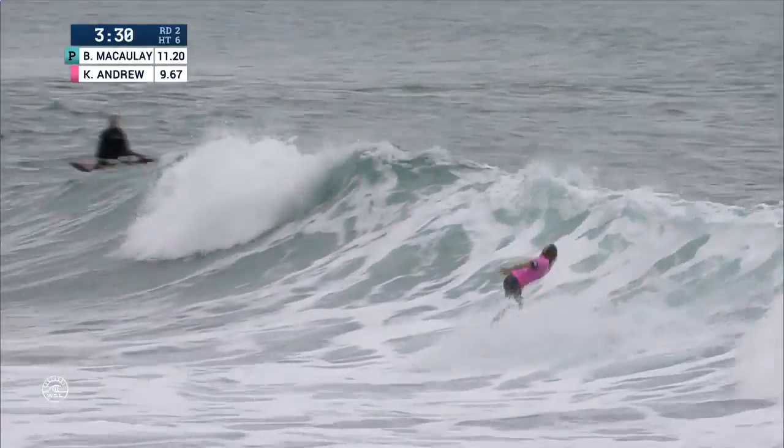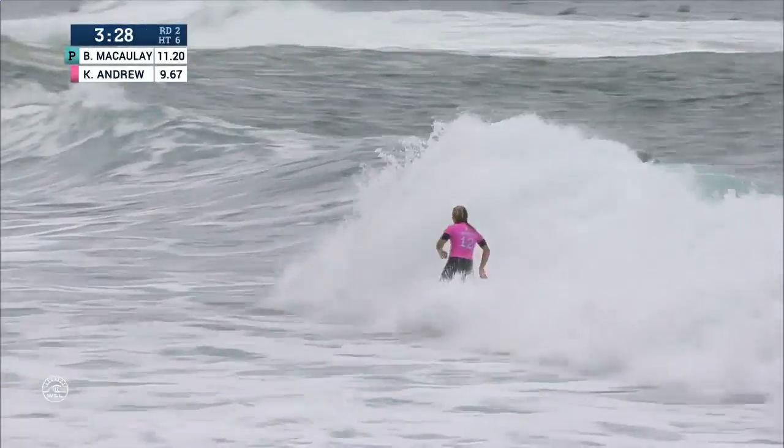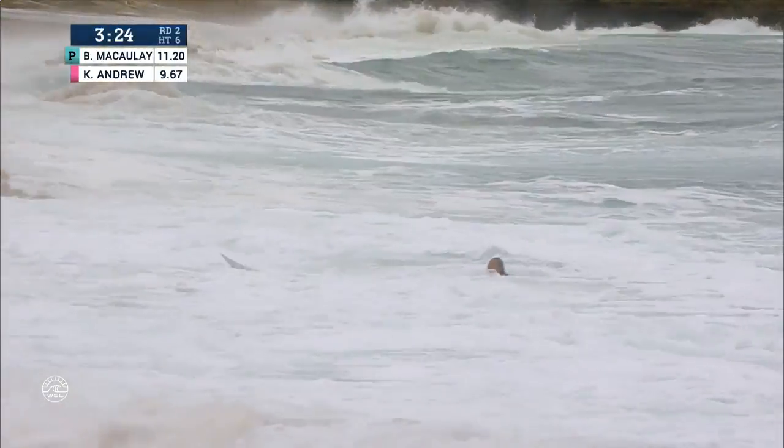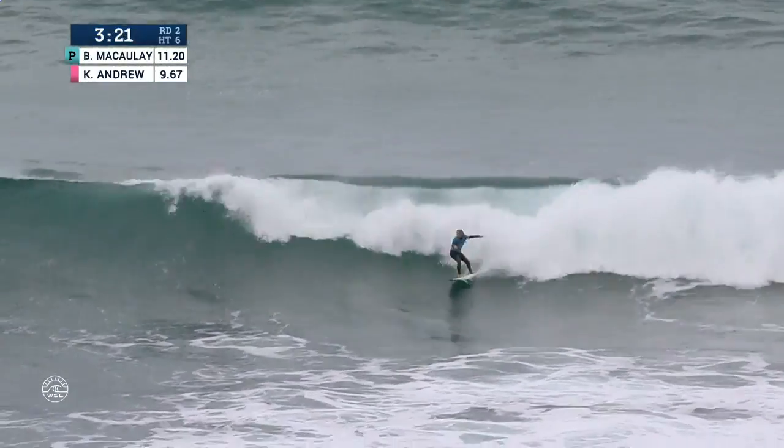Still searching. She's running out of room. She's got to hit it hard. Lands on her feet for a solid finish, and she's out. Well, 2 solid turns. I think that outside maneuver was definitely the best one.